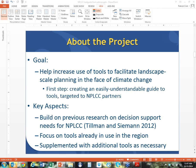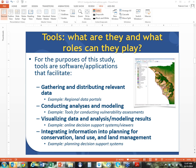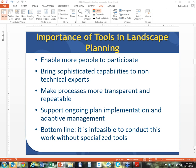Some key things I'll bring up. One is we built on a great piece of research by Tillman and Seaman that interviewed the LCC partners and had a wealth of information. In particular, a lot of the functional needs for tools were identified in that document, and we were able to build on that. The LCC did want us to focus on tools that were already in use in the region so that there'd be a cadre of tool experts that other people could call upon, but we could supplement those with additional tools as we found necessary to fill out all of the desired tool functions.